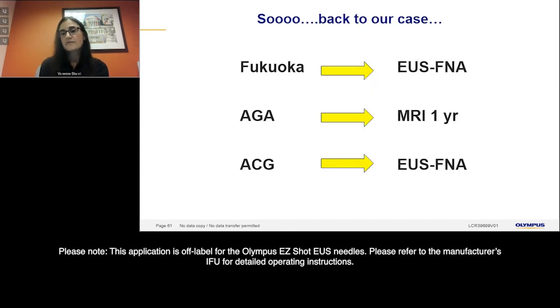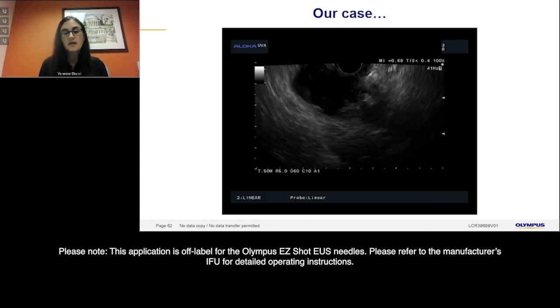So remember our 2.5 centimeter cyst. If you follow the consensus or the international guidelines, the patient would undergo EUS FNA. In the AGA guidelines, MRI in 1 year, and the ACG guidelines, EUS FNA. So this is not to say that one guideline is better than the other. Just keep in mind they are a little bit different. I usually will sit down, talk to the patient, and use common sense. But just to show you the EUS of our case, we decided to do an EUS.